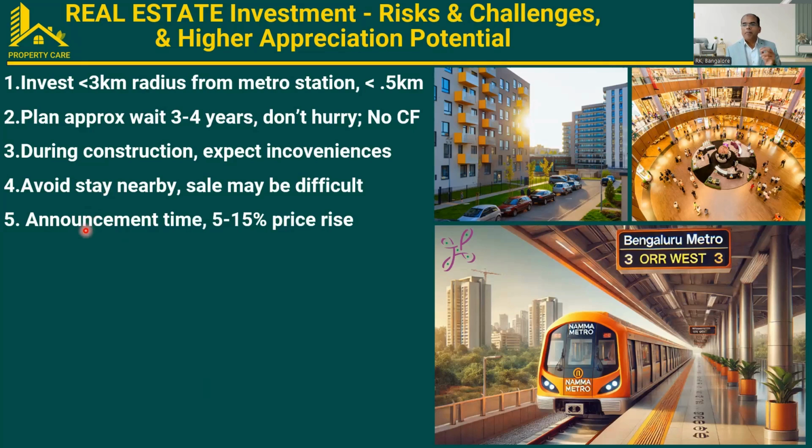Announcement time, the appreciation potential. When the project is getting launched, a 5 to 15% price rise is possible. See, these numbers I am sharing from experience. I have seen Hosur Road, where right from starting their columns until now, the operations are still planned for the end of this year.